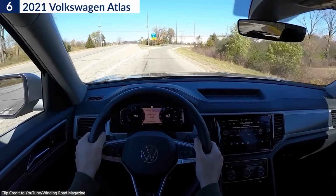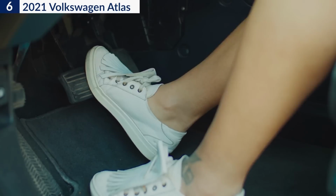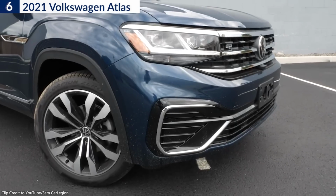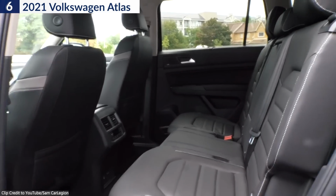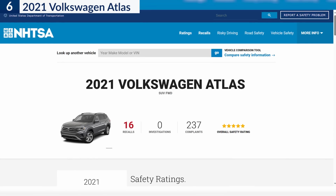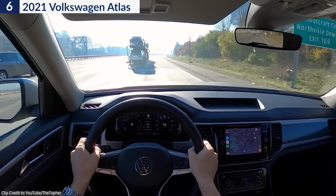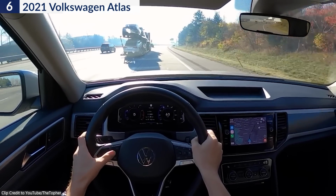A reliability rating of just 14 out of 100 contributed by issues with the engine, brakes, electronics, and overall build quality. Many owners have complained about loose trim pieces, rattling doors, and a host of other build quality issues. To date, 16 recalls have been placed on the 2021 Atlas, the most serious of which was a possible fractured steering knuckle, which could cause the loss of vehicle steering.